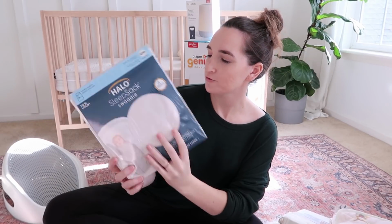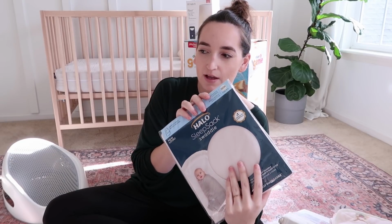In the microfleece. This is what we had at the hospital, and the only thing that we could swaddle Charlie up in, this was the best for her, because you can swaddle their arms at the top, but if you need to change their diaper, you can unzip it without having to unswaddle them.